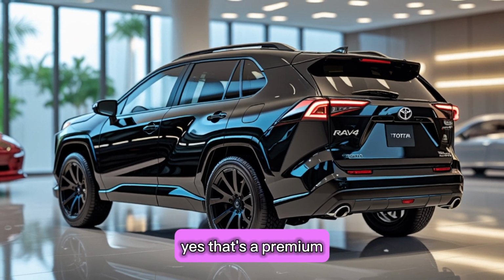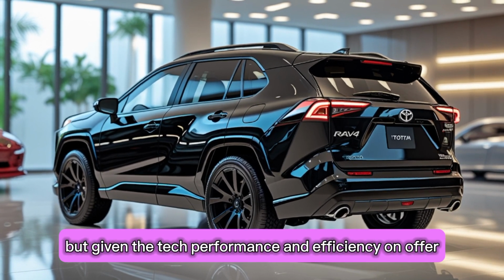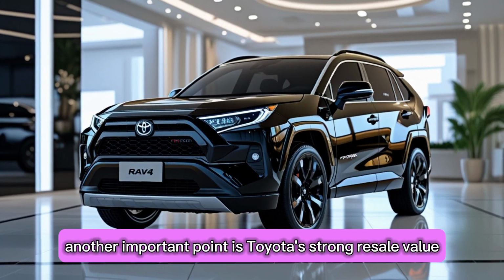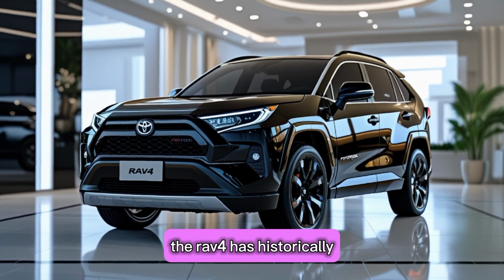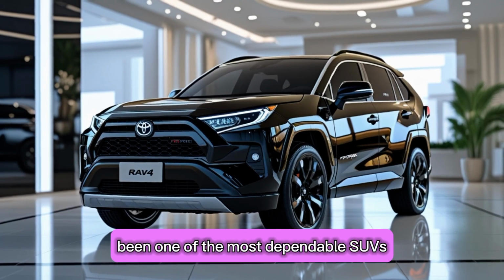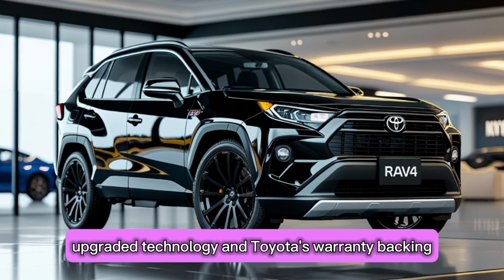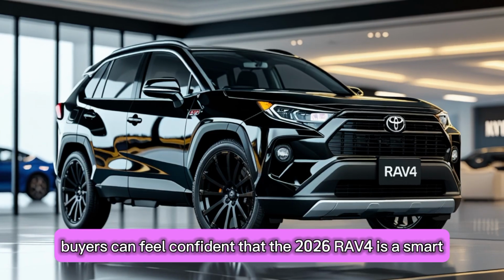Yes, that's a premium, but given the tech, performance, and efficiency on offer, it's still an attractive value compared to rivals in the compact SUV space. Another important point is Toyota's strong resale value and reliability reputation. The RAV4 has historically been one of the most dependable SUVs, and that tradition continues here. With improved build quality, upgraded technology, and Toyota's warranty backing, buyers can feel confident that the 2026 RAV4 is a smart long-term investment.